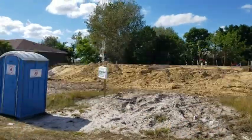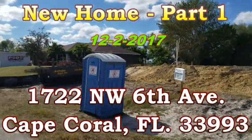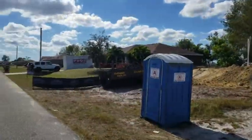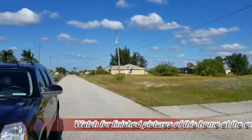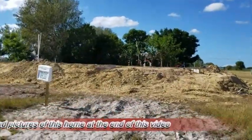We're standing in front of 1702 Northwest 6th Avenue, and as you can see, the construction has begun here on the Ardent model. And just to show you the neighborhood here, we've got all beautiful homes all the way around us here. Very, very nice. It's a beautiful area to build at. And the fill was brought in last week.